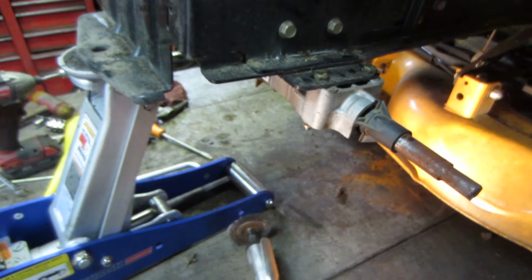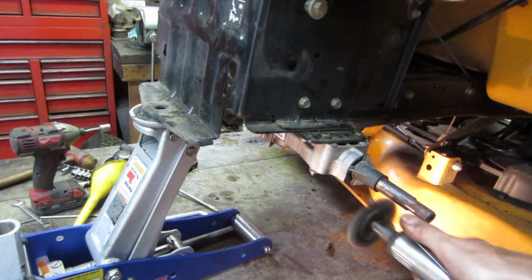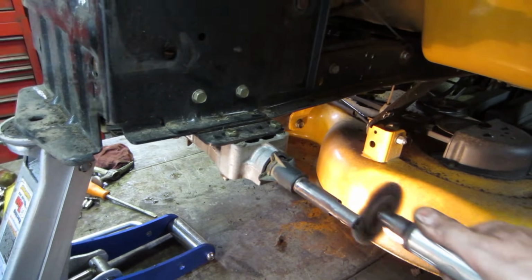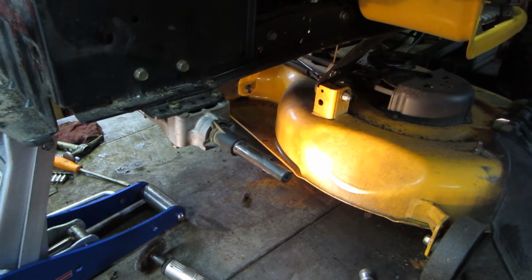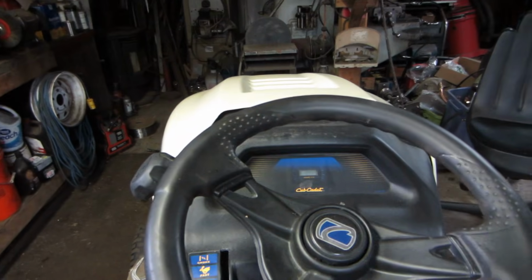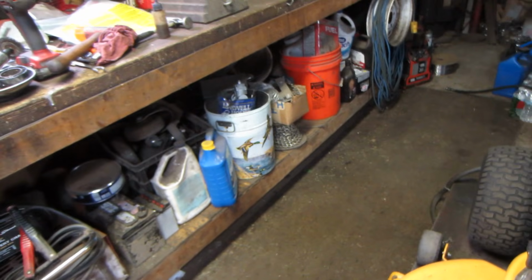I gotta take a second, make it so I can get the wheel on and off because it's a tad rusty on this side. Put a little anti-seize on there to keep it from getting rusty again, and we'll pop the wheels on. And it's that time. It's either going to be a very happy moment or a wah wah wah moment. That ain't good. Goes forward.